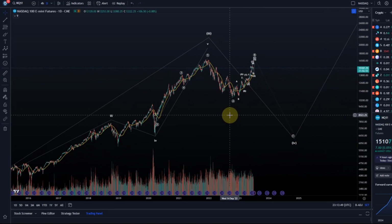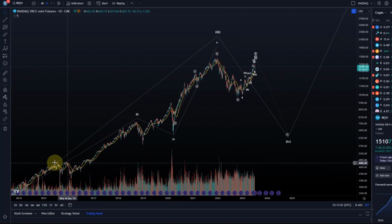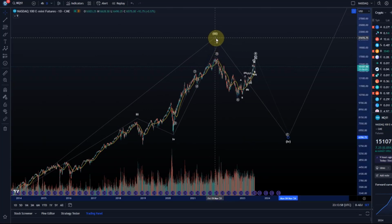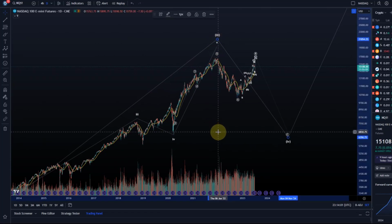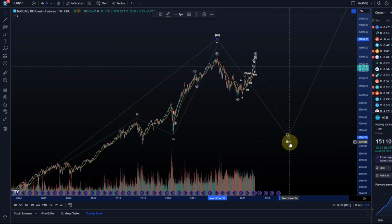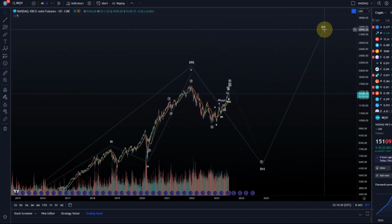So overall, what I wanted to do, just zooming out a little bit here, we take a look at the structure into the 2021 high, which I count in a similar way to the S&P 500, and counting this as a larger third wave top. I can count a pretty nice 5-wave move up off the March 2020 low into the 2021 high. And this would conclude a larger third wave. Based on that, now we would be in a fourth wave, okay, and would rally in a fifth wave afterwards.